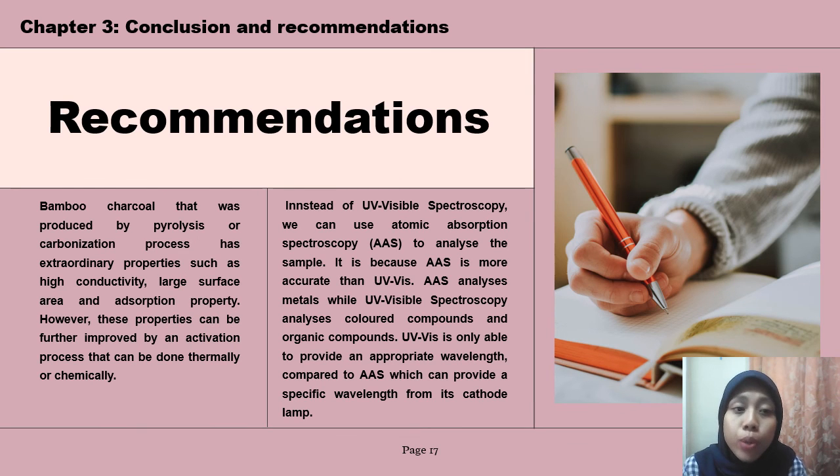Bamboo charcoal that was produced by the pyrolysis or carbonization process has extraordinary properties such as high conductivity, large surface area, and adsorbent property. However, these properties can be further improved by an activation process that can be done thermally or chemically. Instead of UV-visible spectroscopy, we can use atomic absorption spectroscopy to analyze the sample.